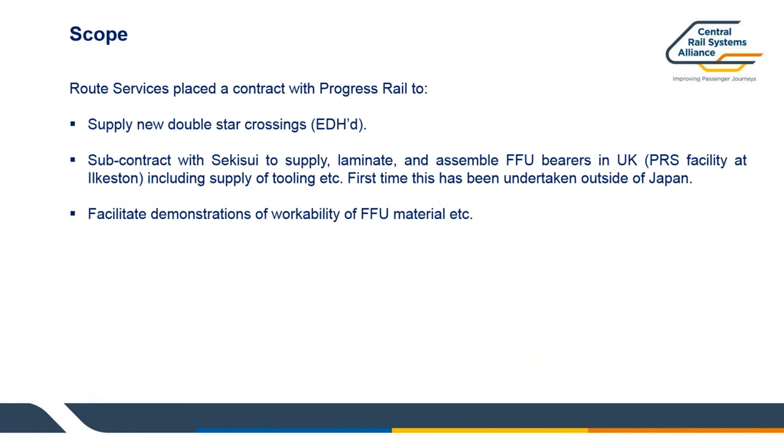Obviously, we looked at how the FFU material can be worked. So we had a meeting at the Ilkeston facility where the bearers were built, so maintenance could come along and IP looked at how the FFU can be used. In other words, can you cut it? How is it drilled? What potential issues might there be for maintenance when it comes to looking at this in the future if they have to do some work on it? So it was looking at the actual functionality and how you demonstrate that the FFU material is very similar to timber in terms of characteristics in real terms. So it wasn't that difficult to see that they could maintain it if necessary.